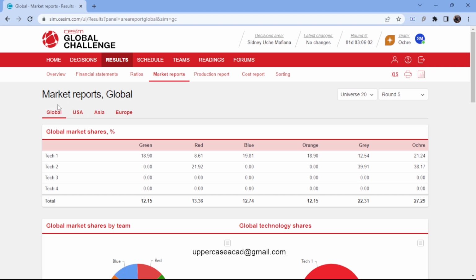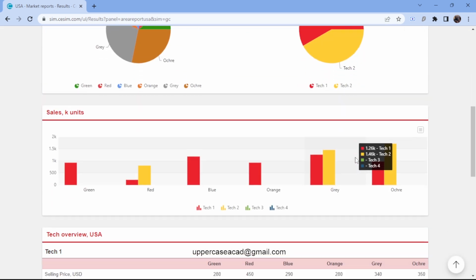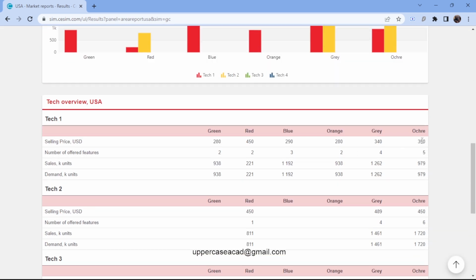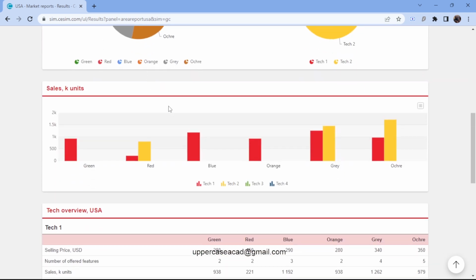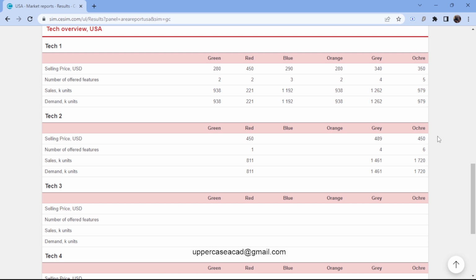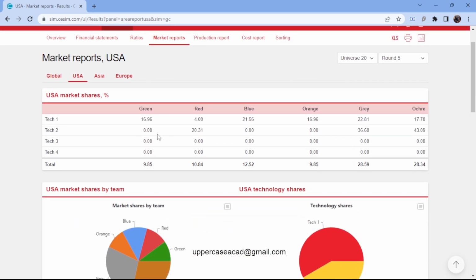Here, in the marketing report in the USA, we had a market share of 17.7, and Tech 2 was 43. Then in terms of pricing, we priced our product 1 at 350 and we sold 979 units. That's for Tech 1. Then for Tech 2, we priced it at 450 and we sold 1,720 units. So let's go on to Asia.